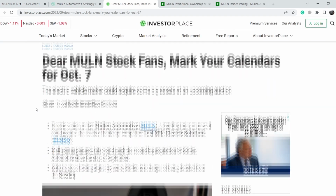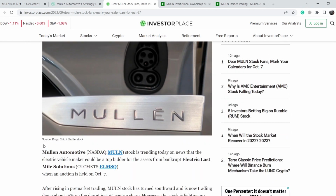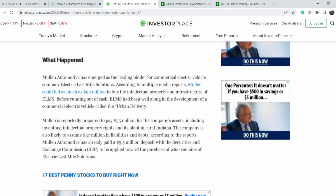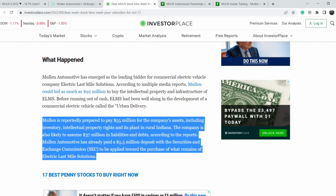We are on investorplace.com, and I covered this news previously, but we still have October the 7th as the deadline of another potential acquisition. And I covered that Mullen should buy assets from Electric Last Mile Solutions. Mullen is reportedly prepared to pay $55 million for the company's assets, including inventory, intellectual property rights, and its plant in rural Indiana. The company is also likely to assume $37 million in liabilities and debts, according to the reports.